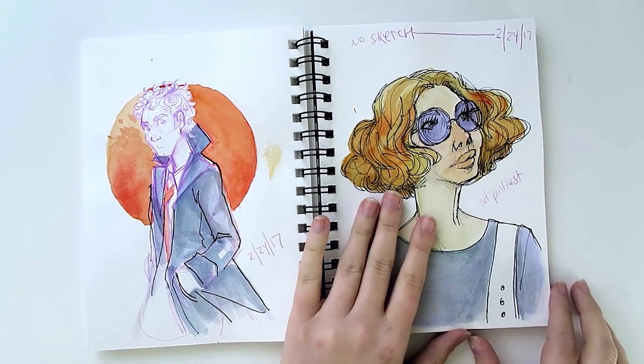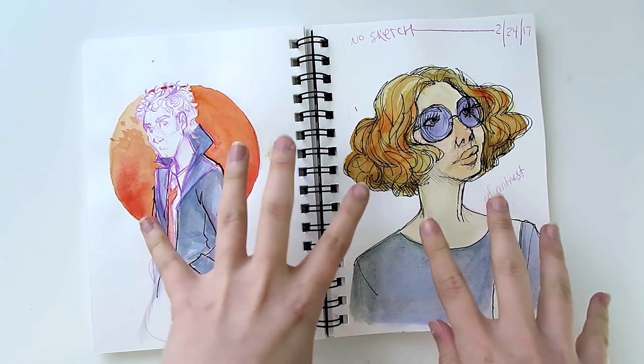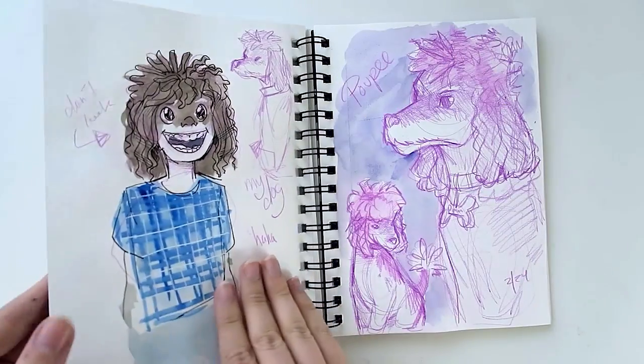This one I did use a reference, and I actually really like the way this turned out. I love the sketchy ink with the quick watercolor washes. I love that style. So that one turned out really good.